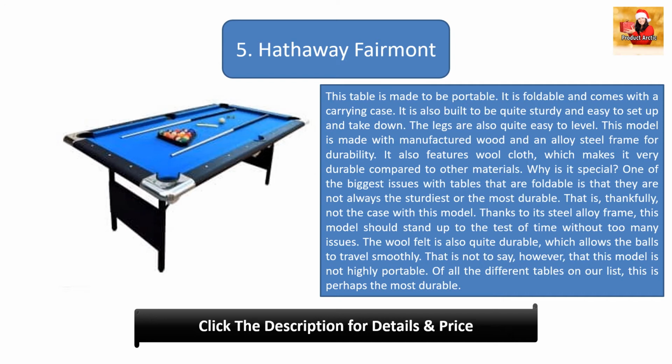Why is it special? One of the biggest issues with tables that are foldable is that they are not always the sturdiest or the most durable. That is, thankfully, not the case with this model. Thanks to its steel alloy frame, this model should stand up to the test of time without too many issues. The wool felt is also quite durable, which allows the balls to travel smoothly.